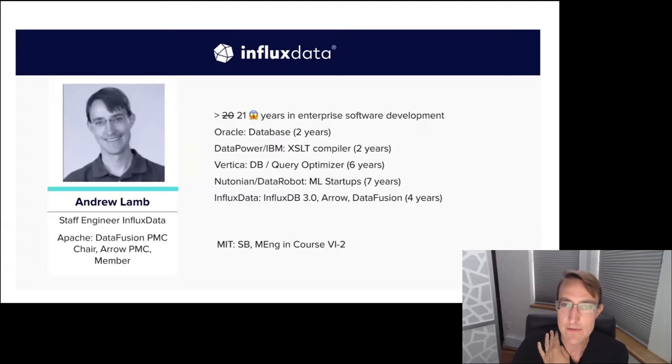I am going to talk today about DataFusion. This is some of my background. I'm currently a staff engineer at Influx. As Andy Grove mentioned, I've been working in the enterprise software world for 21 years. I've worked at places like Oracle and Vertica, and I've been working at Influx for the last 4 years on DataFusion and Arrow and the product we built on top of it. I'm also the chair of the Apache Arrow DataFusion PMC, and I'm on the Apache Arrow PMC as well. Once upon a time I went to MIT and got an MEng in Course 6-2, and I actually studied compilers. So I didn't come directly to databases, but started in compilers.